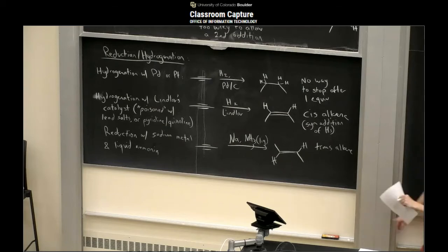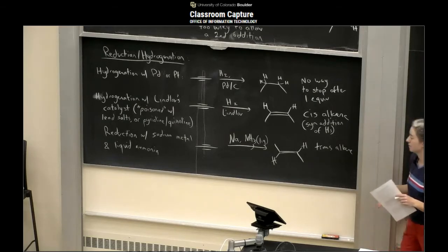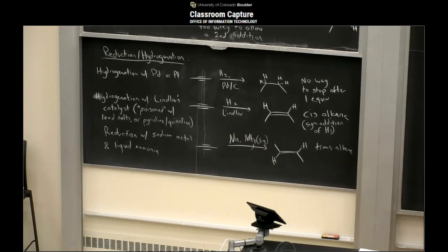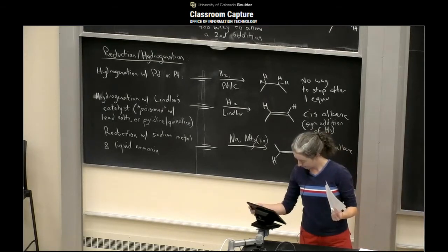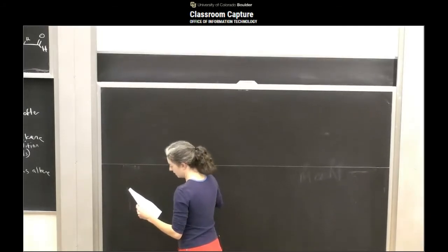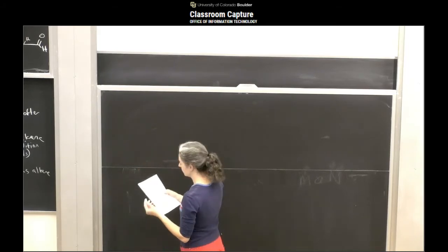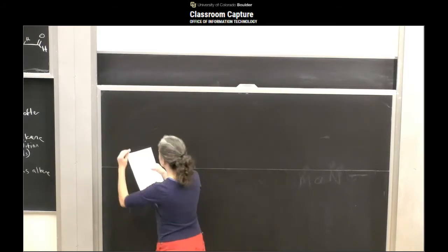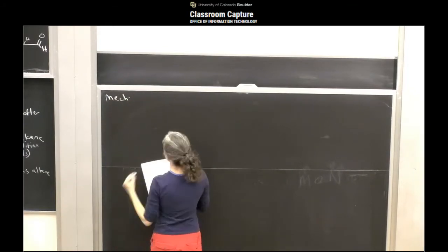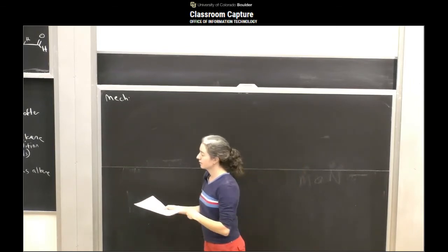We're going to go through the mechanism for this. This is the first time we're going to see radical single electron stuff and charges going on at the same time. Another name for this reaction is Birch Reduction, so you might see any or all of those names attached to it. For the mechanism, it helps to keep things straight if you think of it in 4 separate steps. First, we're going to add an electron from the metal, then we're going to add a proton from the ammonia, and then we're going to do both of those steps again.